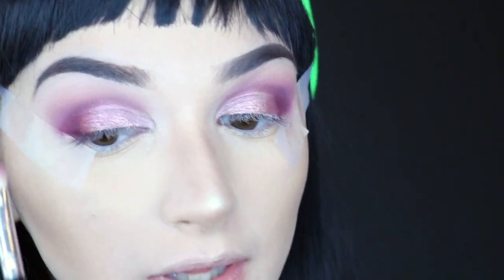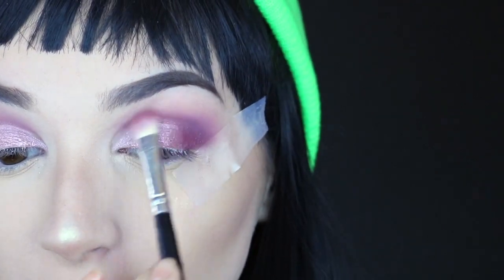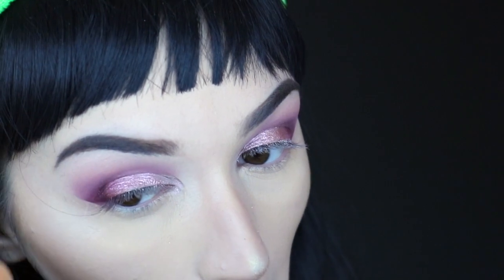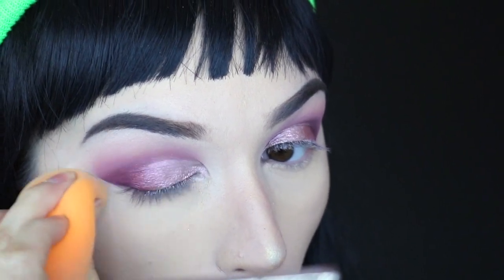And then I'm going to go in with Lace and blend that out. I'm going to touch up the spot where we used the tape with what is left on my Beauty Blender.